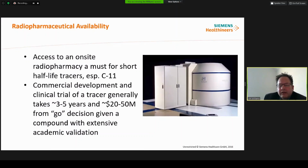And clearly, if you want to have a strong research program, you need access to radiopharmaceuticals and really on-site access, because a lot of interesting stuff happens with short half-lives like C11. And if you were to go the pharmaceutical development route and you have a tracer for a particular condition that you want to get to market, the cost of that and the regulatory barriers, and this is just looking at the US and is a fairly conservative estimate.